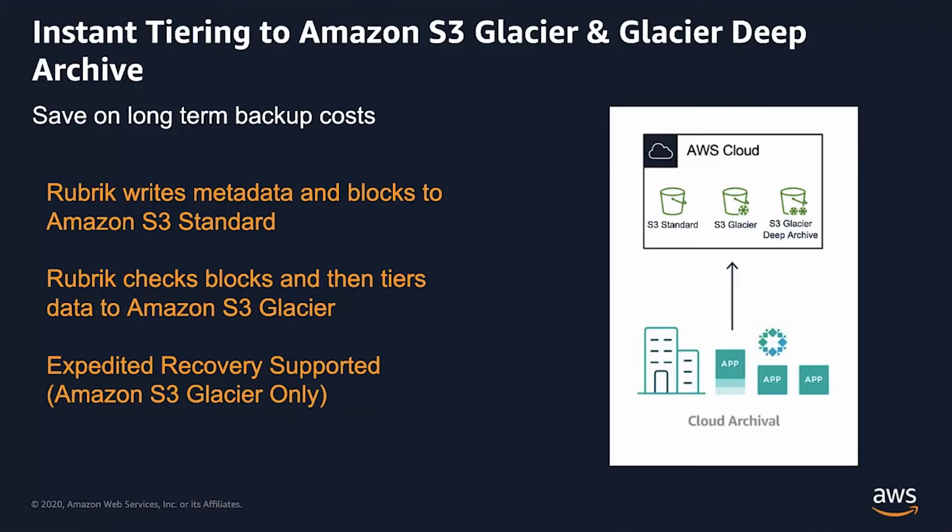So as I covered in the earlier slide, we offer 2 archive storage classes under our S3 umbrella, Glacier and Glacier Deep Archive, that are designed to offer a cost-effective solution for data that needs to be retained for long periods of time. So with Rubrik's latest release, you can use both of these storage classes for your fulls as well as incremental backups. And this gives you the cost as well as performance advantage in addition to simplifying your backup infrastructure. So let's see how this works.